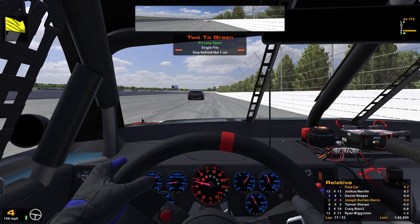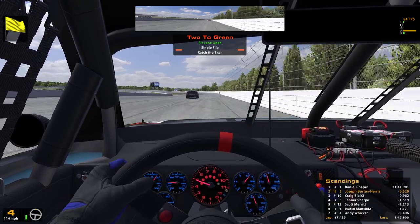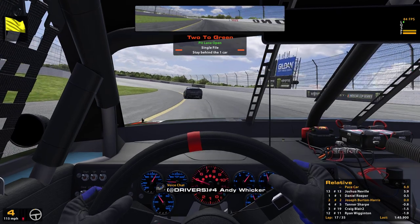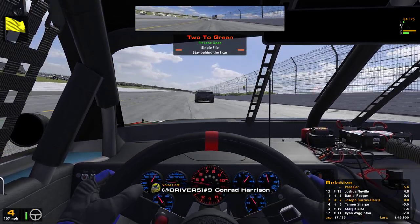Alright, still got 18 laps to go this time by. Catch the blind, see if we can actually get some racing in. Be nice. It's my new scheme here, Sean. Yeah, I found it the other day. It looks all right.